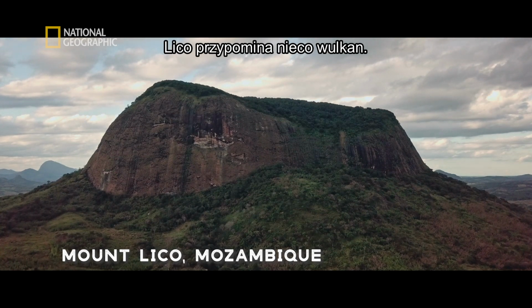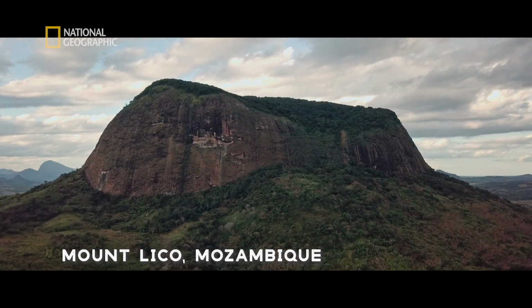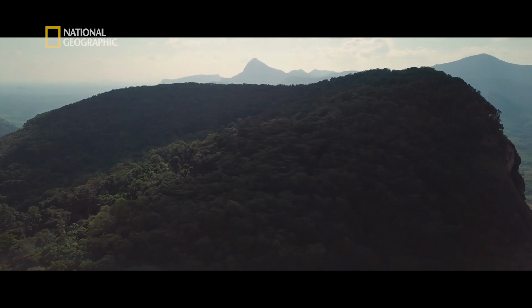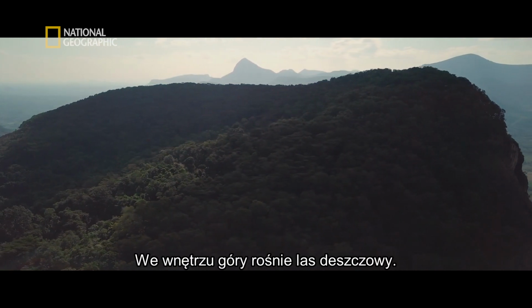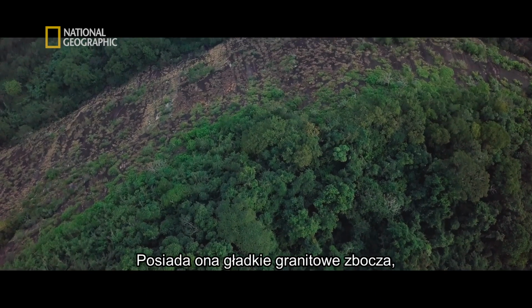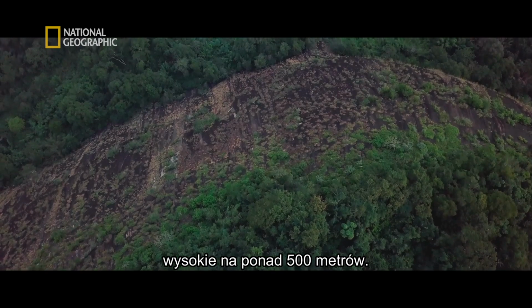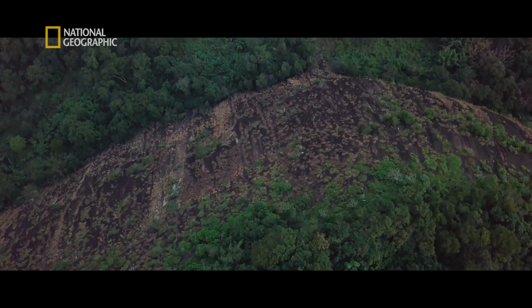It looks a bit like a volcano. It's about 1 kilometer across. It has a crater, it has a rim, and it has a basin of rainforest. It has these very smooth granite edges that rise up to over 0.5 kilometer. It looks a little bit like a fortress.